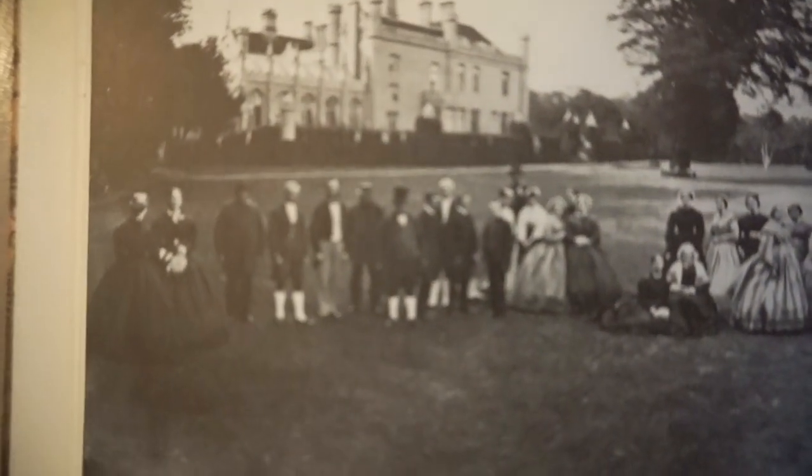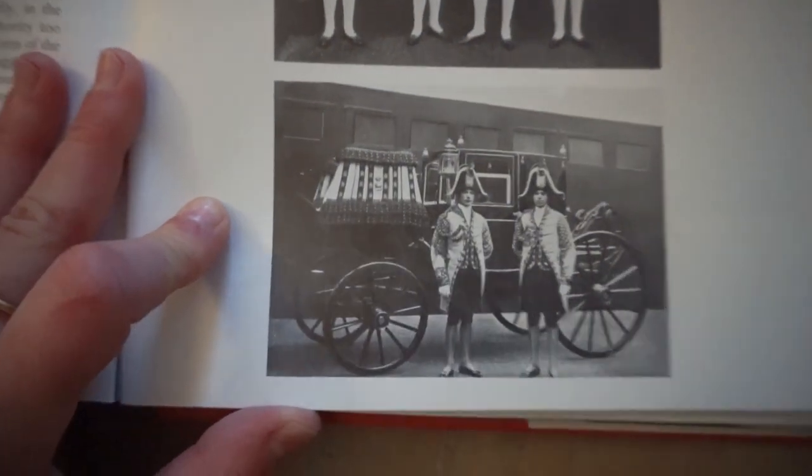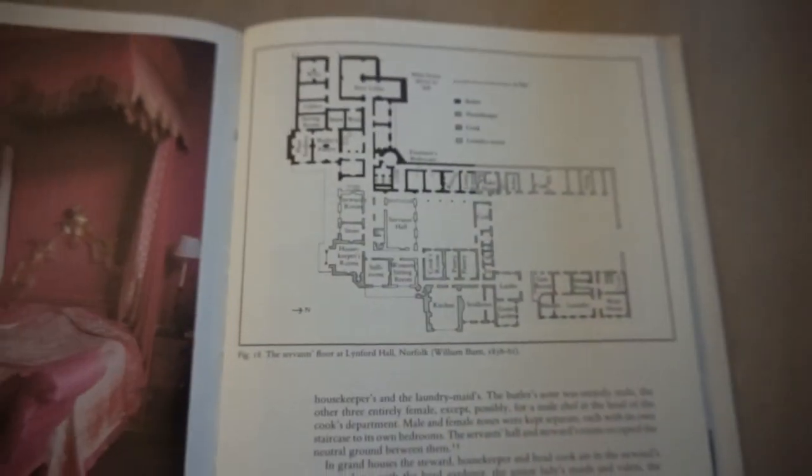Images like this where you see how life was like when they lived at these houses at their peak. It's just, I find it so fascinating. I love it. The carriage, oh my gosh. Beautiful images and plans. And yeah, it's a very beautiful cover as well. I just can't wait to read this book.